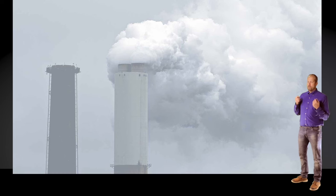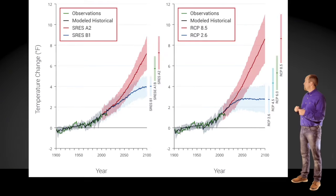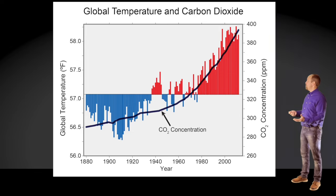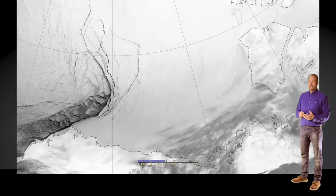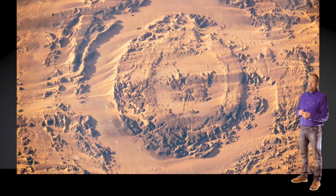Climate change is one of the most complex issues facing us today. It involves many dimensions: science, economics, society, politics, and moral and ethical questions. It's a big global problem felt on local scales that will be around for decades and centuries to come.